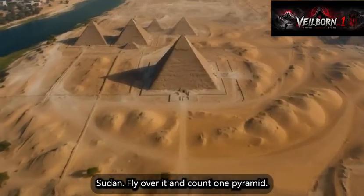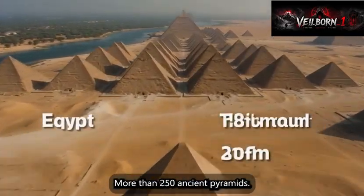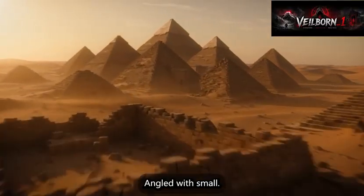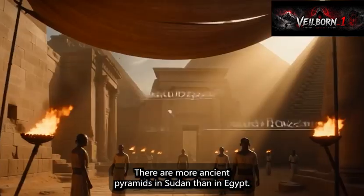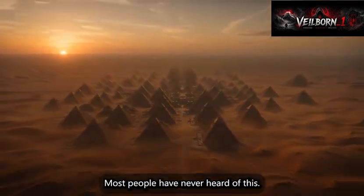Sudan. Fly over it and count. 1 pyramid, 2, 10, 50. More than 250 ancient pyramids, clustered along both banks of the Nile in the Sudanese desert. Narrow, steep-angled, with small entrance chapels, some partially destroyed. All of them real, all of them old. There are more ancient pyramids in Sudan than in Egypt. Most people have never heard of this.